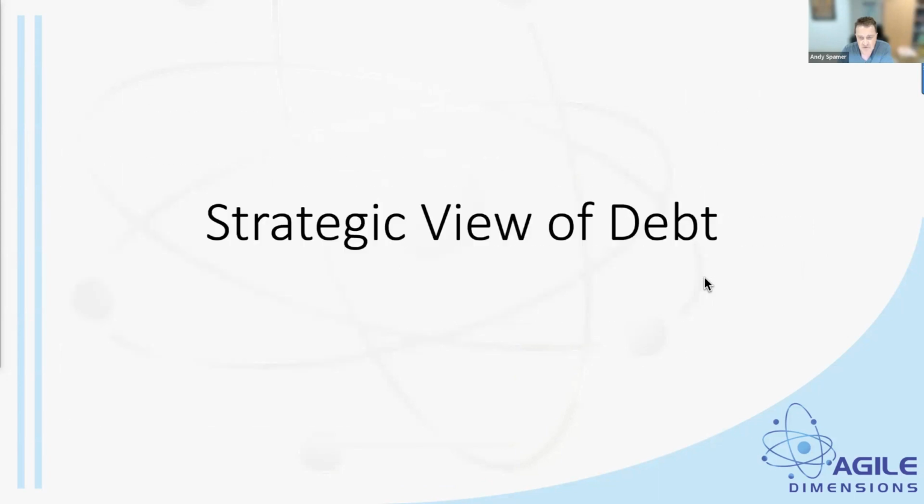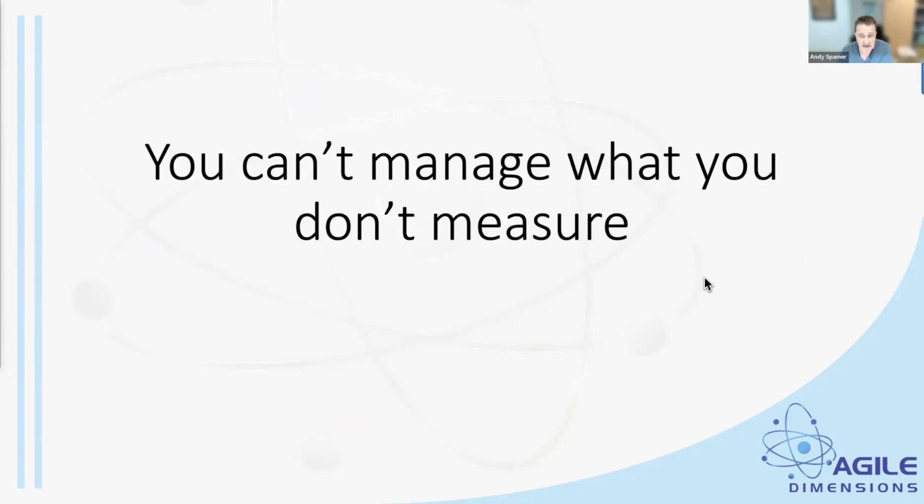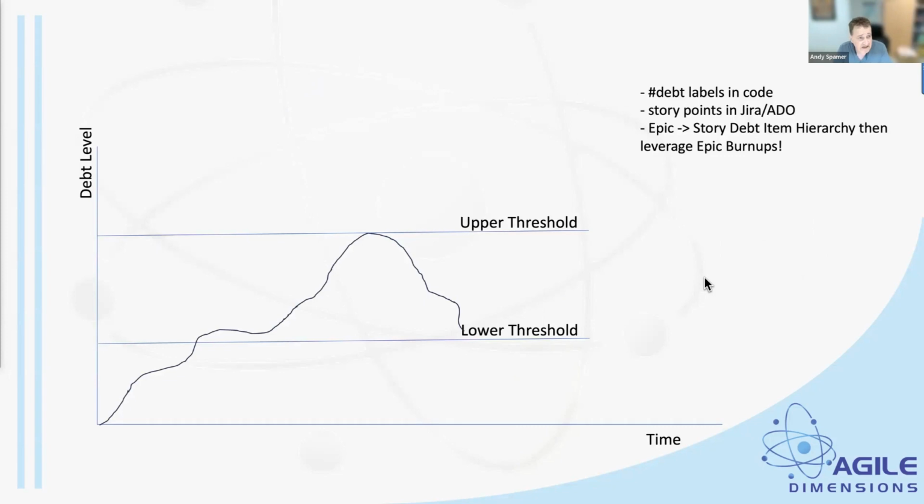Now, that was the next piece that I was going to touch on. Look, we can't manage what we don't measure. And again, it doesn't have to be anything particularly fancy. Just a simple chart over time. So what's our debt level? This could be the number of items. It could be story points to solve that debt. It could be days, if we're in an environment where we estimate in days, the number of days to fix that debt. So that's that axis.